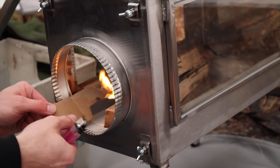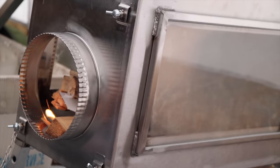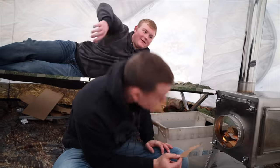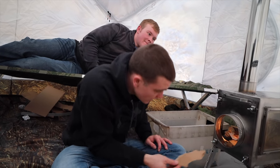All right, we're just gonna literally just set that in there. I got this. See all that smoke? You know where the smoke's not going? In the tent. That's insane because none of it's coming out. Not here. A single bit. And it's almost like it's sucking the thing up because that's just what it does, I think.